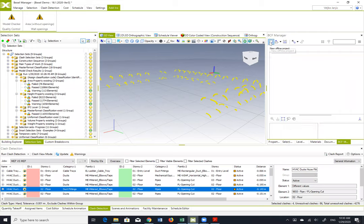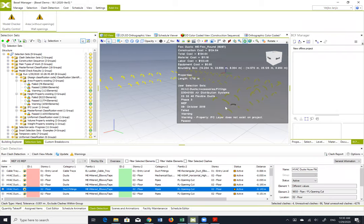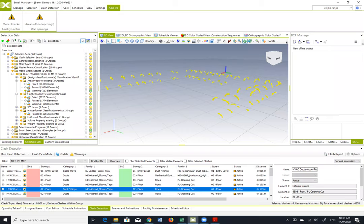So what is also very important to mention is that not just properties, but also a lot of additional data such as relationships or cost information, and every other aspect of the model could be checked in the Vexel Manager.